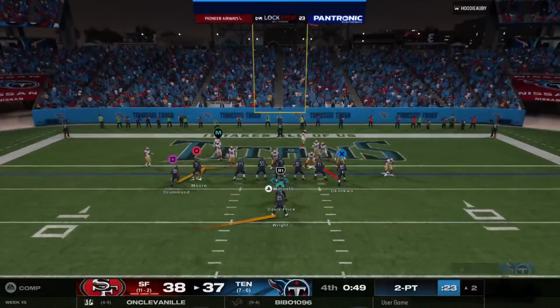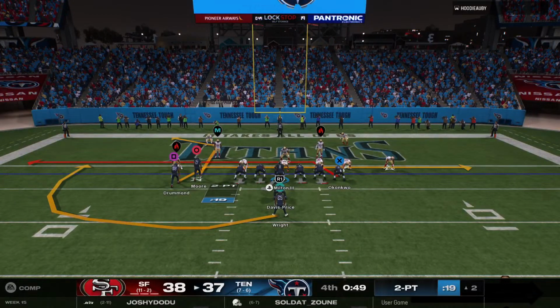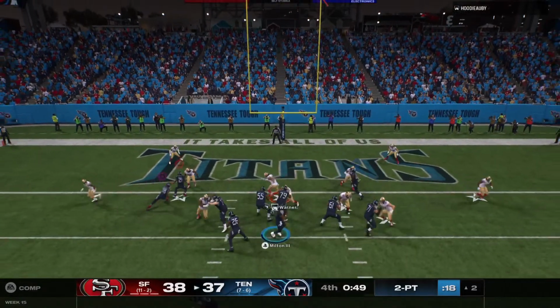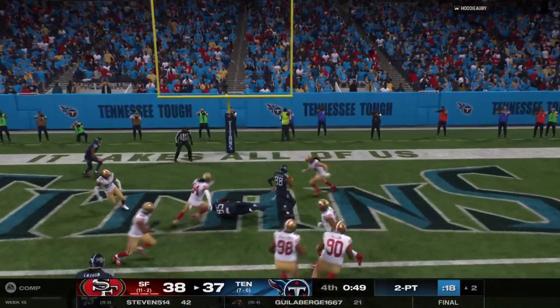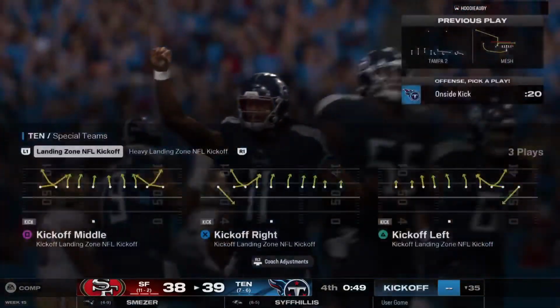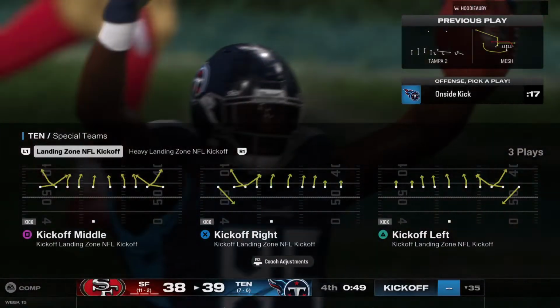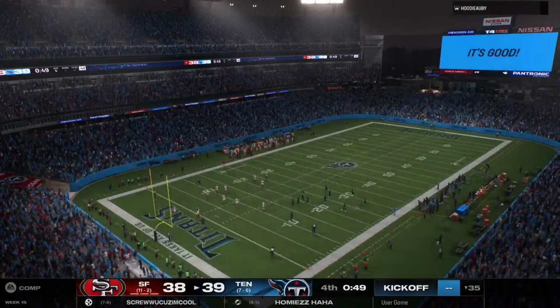Big 2-point conversion now coming for the Titans. Let's go now. Throw once more. Here's Milton. That's going to be caught. Not playing for the OT. They get the 2-point conversion and take the lead here in the final minute.